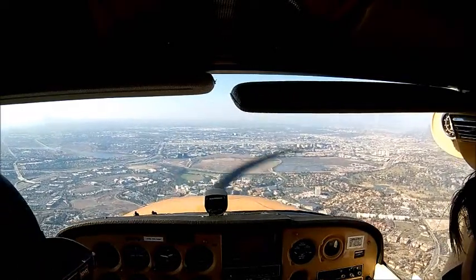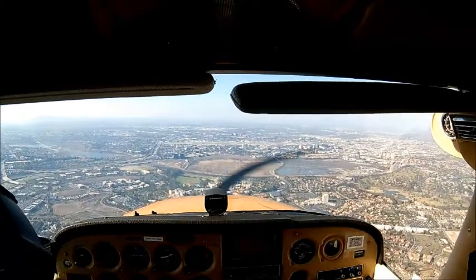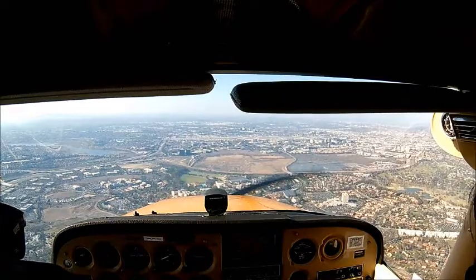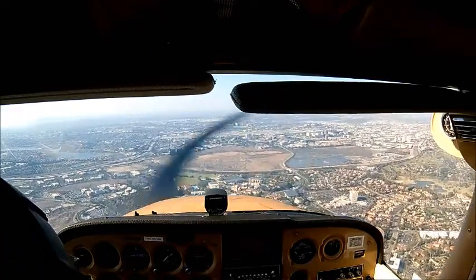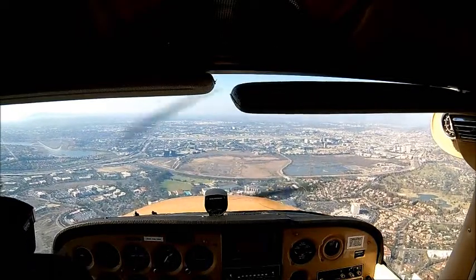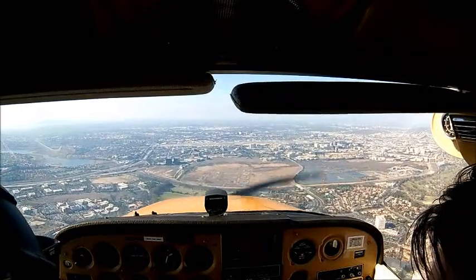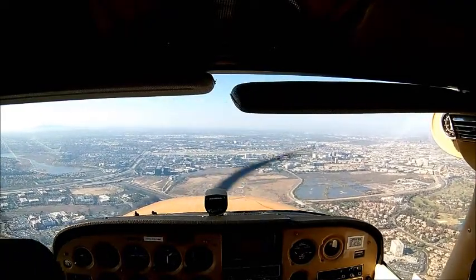Do that. Full rich, throttle, 2000 RPM, knots. Is that when we're leveling out? Yep. Okay. Strokes, master on, primer lock, belt check.